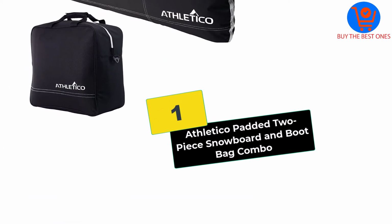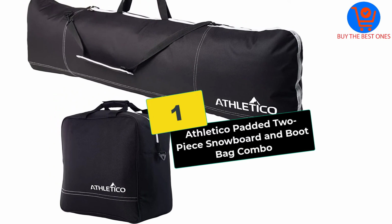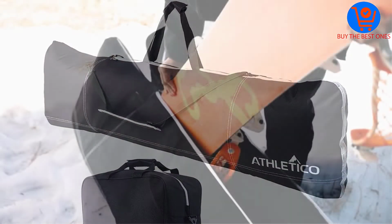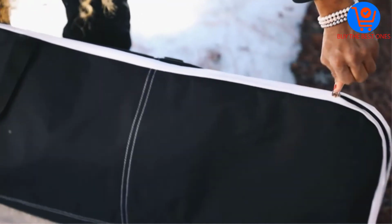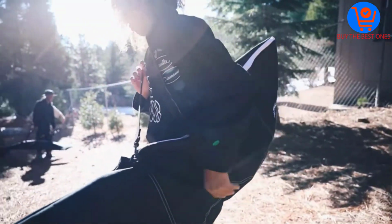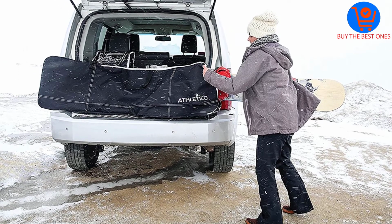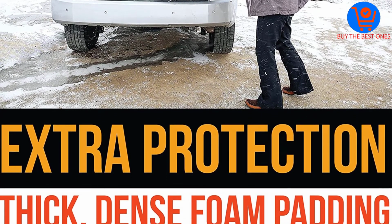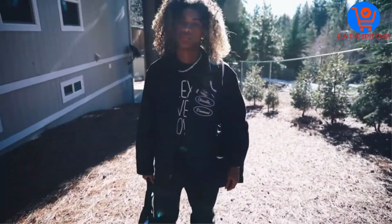And finally at number 1, we have the Athletico padded 2-piece snowboard and boot bag combo. Here's a cheap, minimalist board bag option from Athletico offering adequate protection, as well as an included separate boot bag. The padded 2-piece snowboard and boot bag combo features 5 mm of dense foam padding within an exceptionally lightweight and streamlined construction, making it perfect for day trips to the mountain and off-season board storage. What you see is what you get with this one.